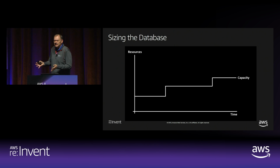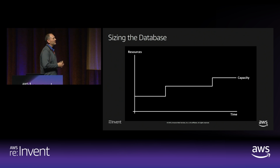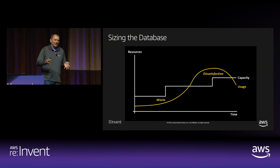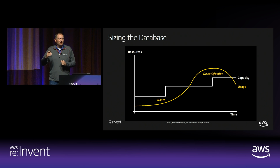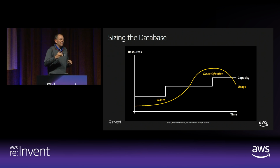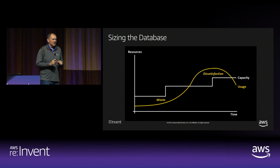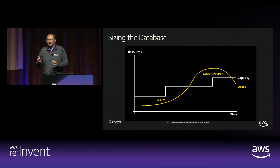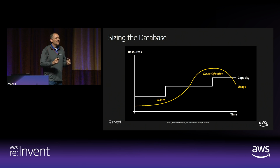So to that end, let's look a little bit at what it takes to size the database. Typically when we've sized a relational database, it's about adding incremental chunks of capacity, and that's great, but that leaves us with a situation that oftentimes looks very much like this. We have some amount of capacity that we're not utilizing, and that's really wasted dollars. And at some point, we're going to cross the line and say we're perfectly provisioned, and then all of a sudden we're having a bad user experience because we're under provisioned and we need to add more capacity. But it's very difficult to find that balance between the amount of capacity that I have available and the amount of demand for my application or service that is present.